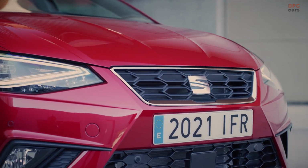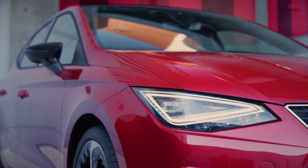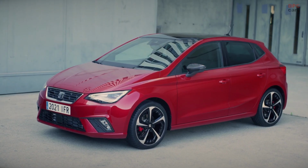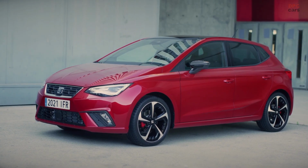That's brilliant, Pedro. Is there anything else I should know? Actually, yes. If you are driving at night in the Ibiza or in the Arona, these cars will automatically lower your high beams when a car is coming the other way. And exclusively, also in the Arona, the park assist will automatically park for you.